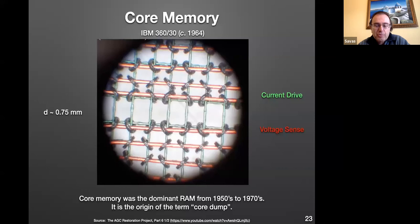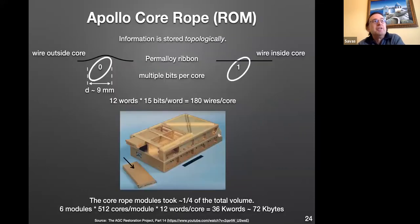So that was the RAM, but the RAM was relatively small. It could only hold one program at a time for one particular aspect of the mission, but they needed many different programs for different parts, say for the landing versus the rendezvous versus the reentry. So they stored all that in a type of ROM. Now this was more interesting. This is not the type that you normally have heard of. This is called core rope.